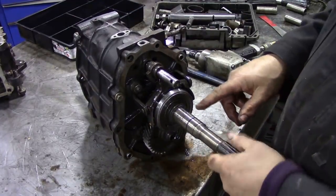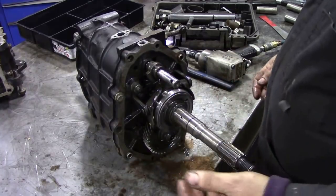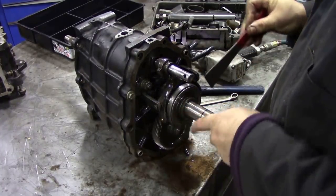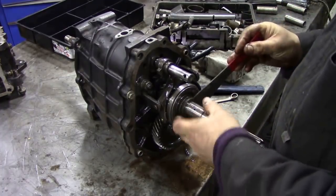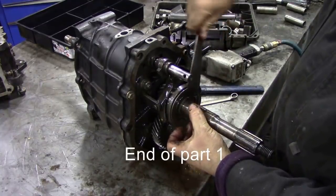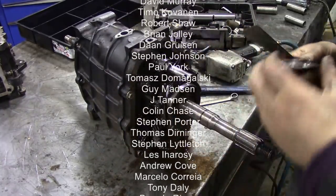So let me get some circlip pliers out and get this off here. Now what I usually do to get these off, I open them up so far, because you have to put a new one anyway, stretch it so far so it comes off. You know, just sort of destroy it, in other words. Once you've got the circlip off, try and get this washer off here. And that should come off here. There we go.